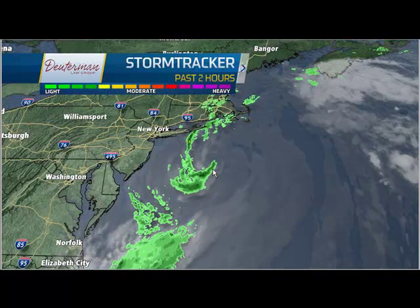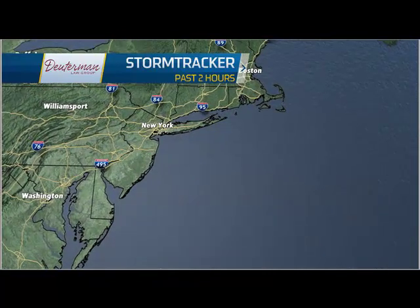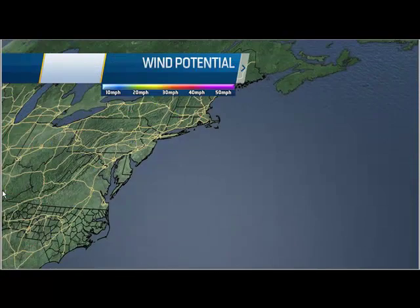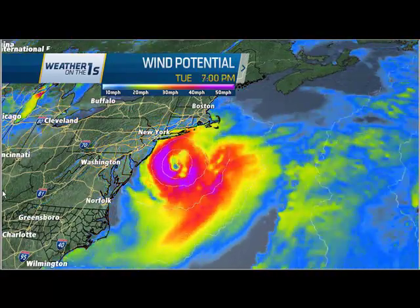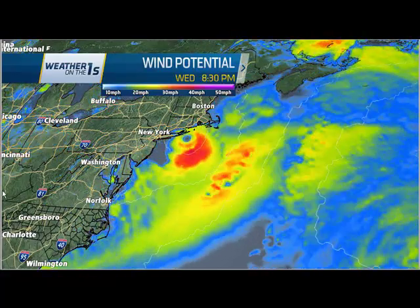Now, not a lot of rain making it onshore with the system. Still some light rain up into parts of Massachusetts, Connecticut, and Rhode Island, occasionally Long Island. But some of these squalls will continue to develop and move onshore. And you do continue to have tropical storm warnings up from eastern parts of Massachusetts all the way down to parts of the Delmarva Peninsula. And the reason is the rather impressive wind field with this system continuing and occasionally sending tropical storm force winds into those areas I just mentioned.